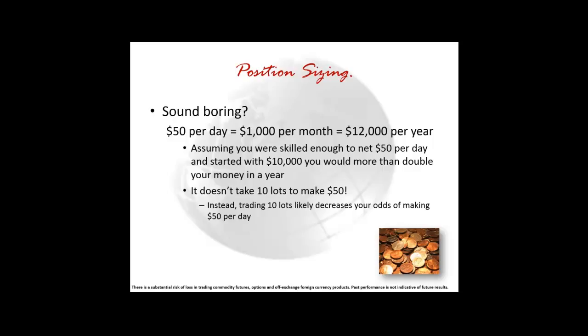It doesn't take 10 lots to make $50 a day. Instead, trading 10 lots likely decreases your odds of actually making $50 per day. By the time you pay commissions and you have the market risk, you're probably going to be behind the 8 ball. So if you trade 1 lot, you only have to make 1 point in the S&P.